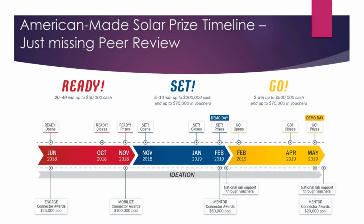The next phase is the set program, where 5 to 10 people will win this, but you have to be part of the ready program. You have to be one of the winners of the ready competition round to get into the set round. And then from the set round, I don't think that you have to be a winner from the set round to be a finalist for the go, but you just have to have gotten the ready part of it. So you could totally miss out on the set award, but then you could actually win the go, totally skipping over the set award. But with the go, if you win that, there's 2 prizes, and you can win up to $500,000 in cash and up to $75,000 in vouchers.